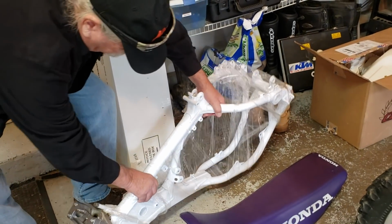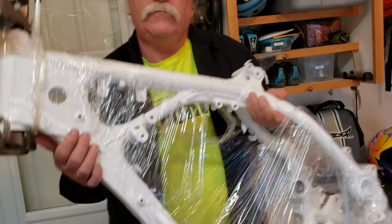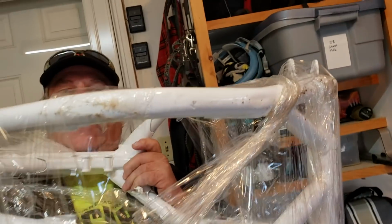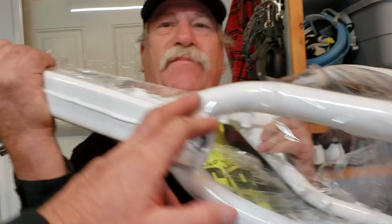I'm gonna kick myself for that, but partially completed. Look at this. It's a '92 CR500 frame, freshly powder coated, and the frame's in mint shape. And the bottom end is like brand new on it. Super nice. And then you've got a nice set of triple clamps.